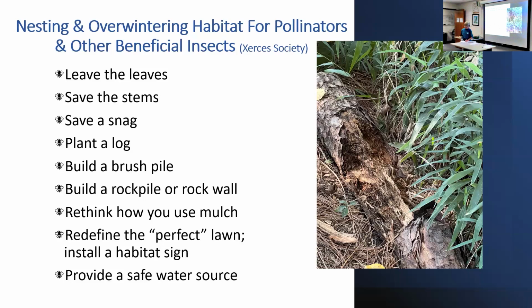Once again, from the Xerces Society, nesting and overwintering habitat for pollinators and other beneficial insects. So we talked a little bit about leaving the leaves. A lot of pollinators and native bees use that for habitat. It's important, if you have the ability to obtain them, to leave some cut pieces of logs. If a branch falls out of a tree or there's some kind of maintenance that needs to be done to take down a tree or do substantial trimming, you can place chunks of that wood, those small logs, either as a border area, or you can just set them in places throughout the garden. And they will be used by all sorts of insects, including your pollinators.